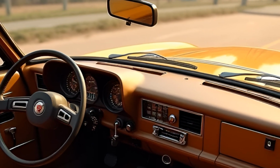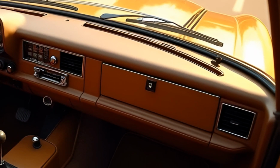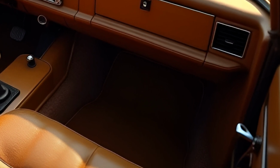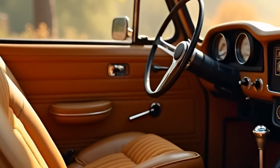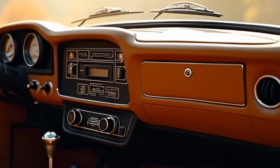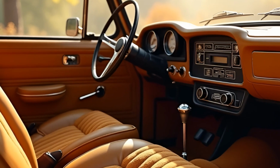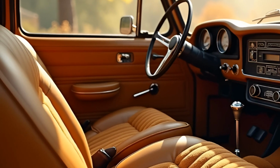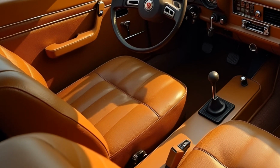Inside, the Simca 1308 provided a comfortable and functional cabin. The seats were well padded, offering good support for long drives. The dashboard layout was simple yet effective, with easy-to-read gauges and conveniently placed controls. Higher trims featured additional amenities such as fabric upholstery, an AM/FM radio, and optional air conditioning, which were considered luxuries in the mid-1970s. The large rear hatch and foldable rear seats allowed for impressive cargo space, making the car a practical choice for shopping trips and weekend getaways.